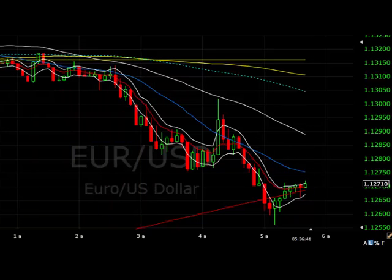The first target I'm going to have on this is going to be the 5-minute 50, my white line, effectively. That's going to be a target on this. It might be my overall target, and I'll just come out. So I shall press pause for the time being, and now just as I've bought in, it's just done a little dip. So that's it for now.